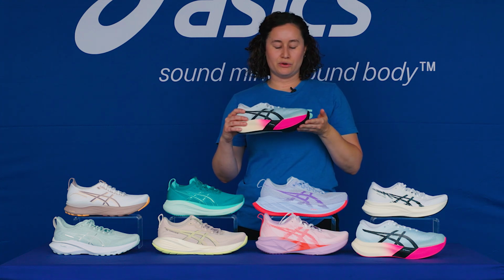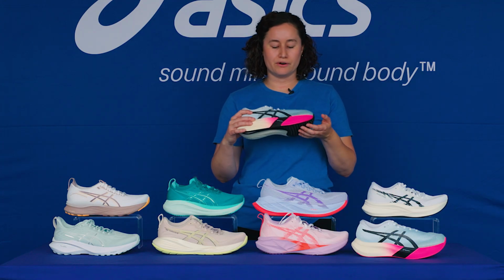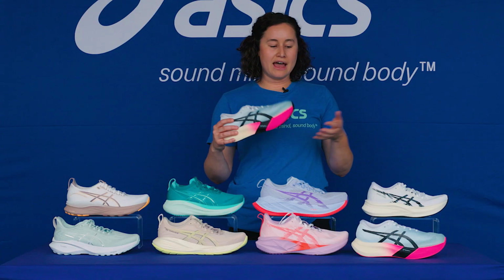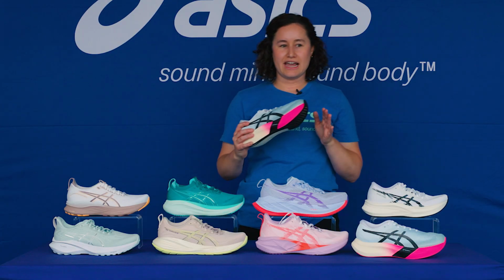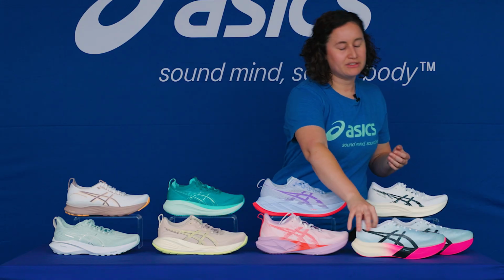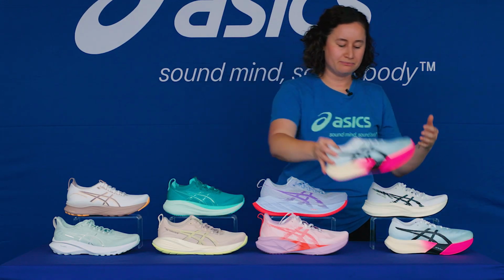And it really gives you that tipping over, really aggressive push off in the forefoot, almost like you're tipping over the edge. So if you can remember that, pushing over the edge is the aggressive forward, higher cadence option. Bouncing towards the sky is your stride length option.